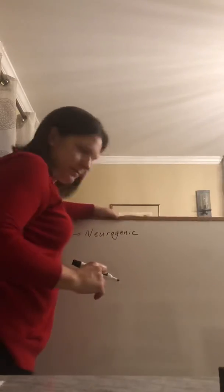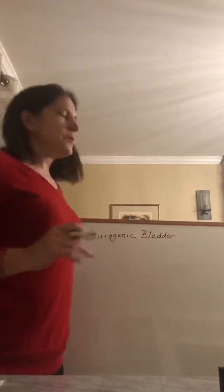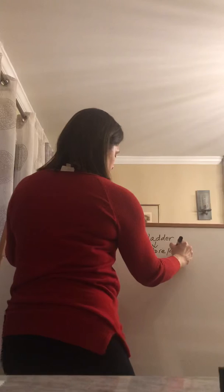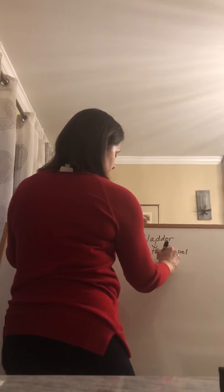A neurogenic bladder. Okay, remember that your bladder's main job is to store and then eventually expel urine.